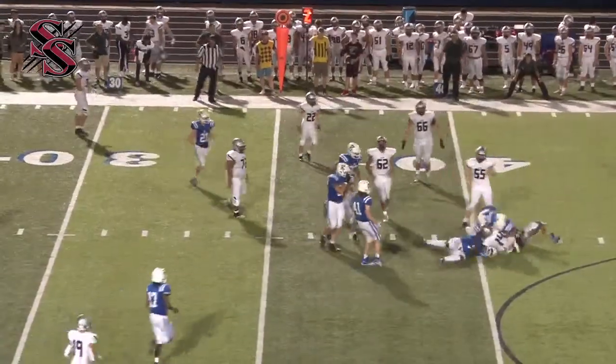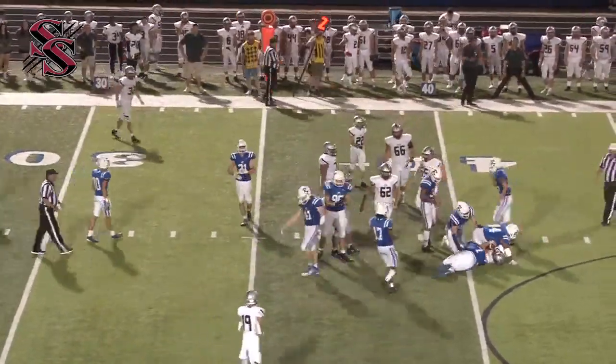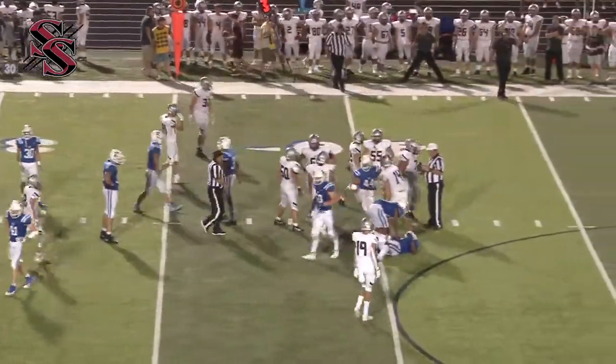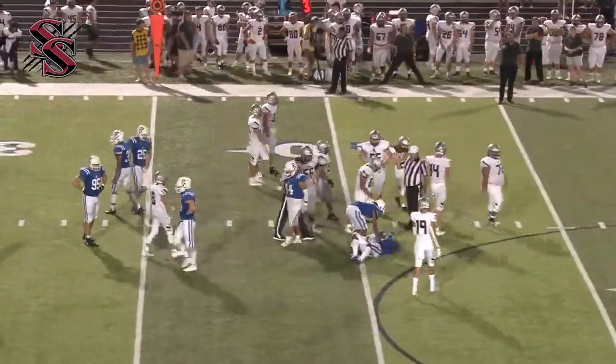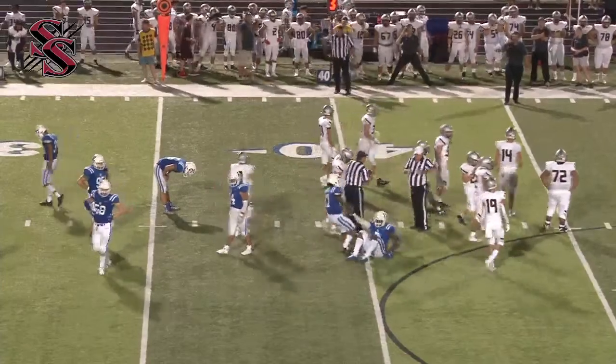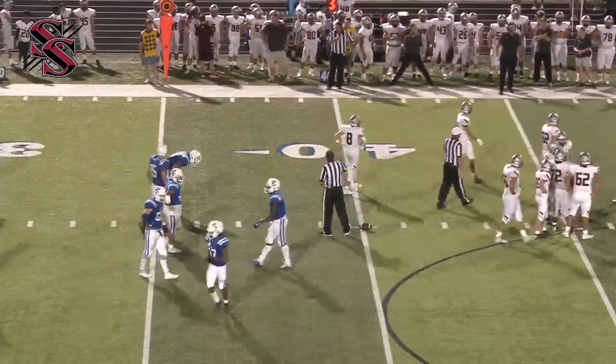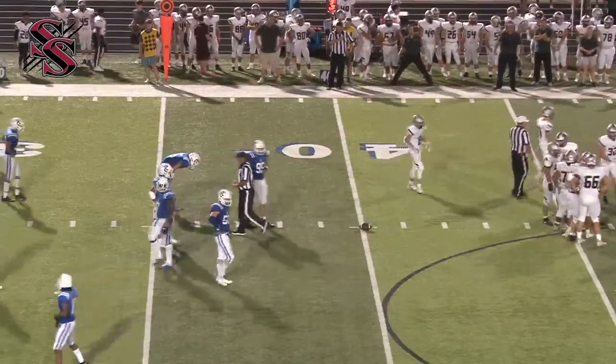Hunter Talley is wrapped up in the backfield at the 40 for a loss of 4. I wonder if he's not just a little bit gassed out there. There was nothing good about that play. It just looked odd from the get-go. On the stop for the Mounties, number 25, Landon Huddleston.